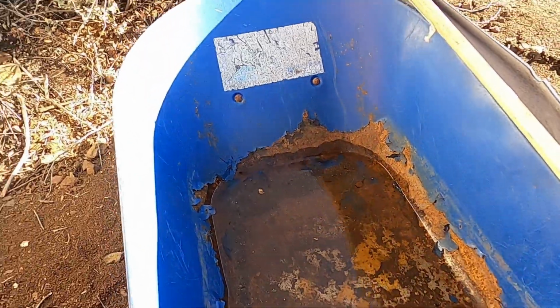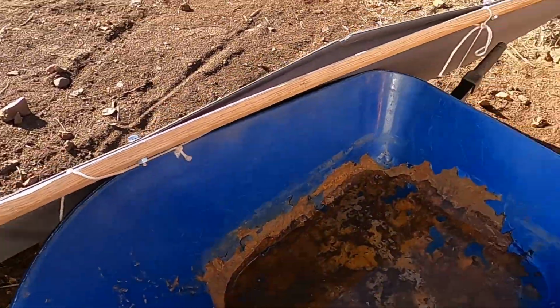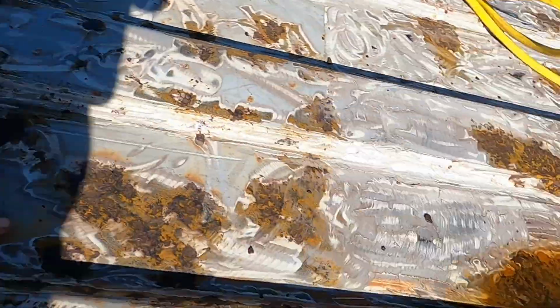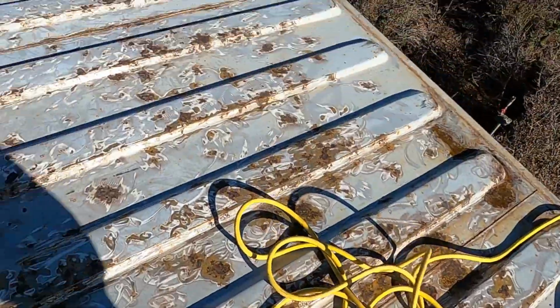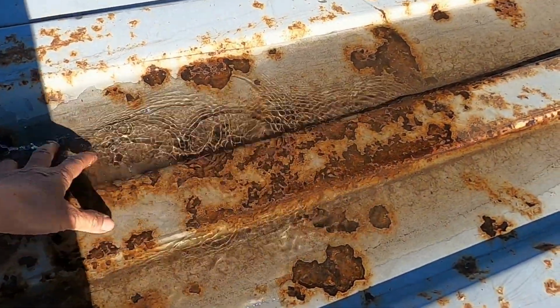Yeah, it looks like close to an inch of rain last night. Should I fill this hole with something, like level it so the water will not puddle up here? I don't know what the answer is. This is impossible. This puddles up. Same here. I don't know.